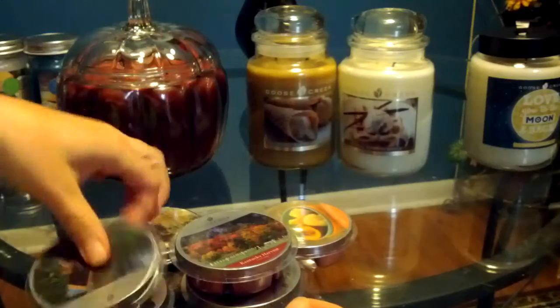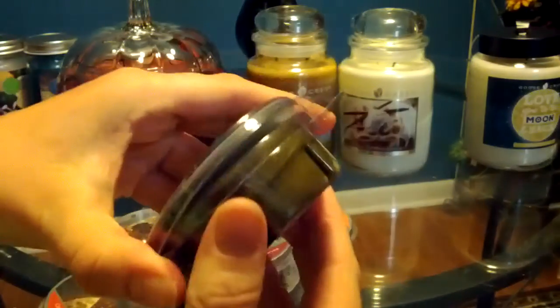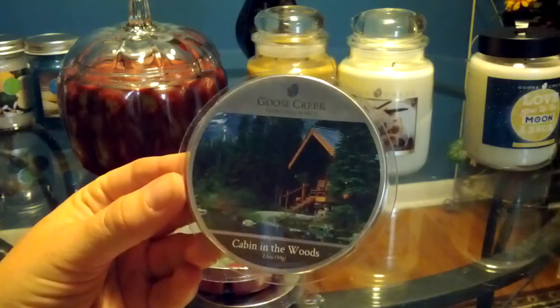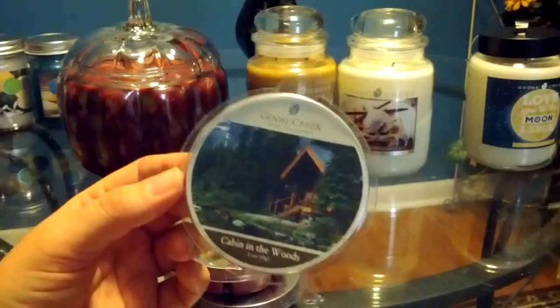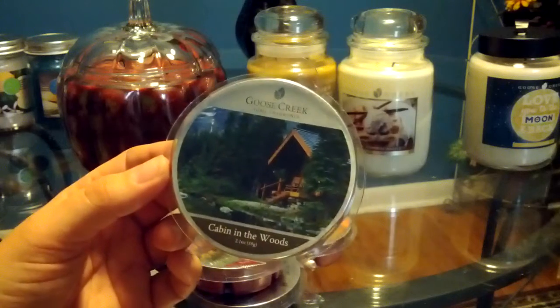Okay, then this is the Cabin in the Woods scent. This is probably my least favorite. There's something, I don't know, and I haven't melted this one yet. Maybe I'll feel differently when I melt it. But there's some woodsy note in here that's not really sitting right with me.